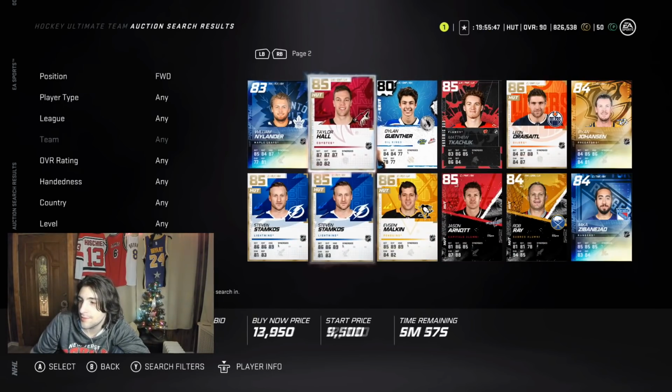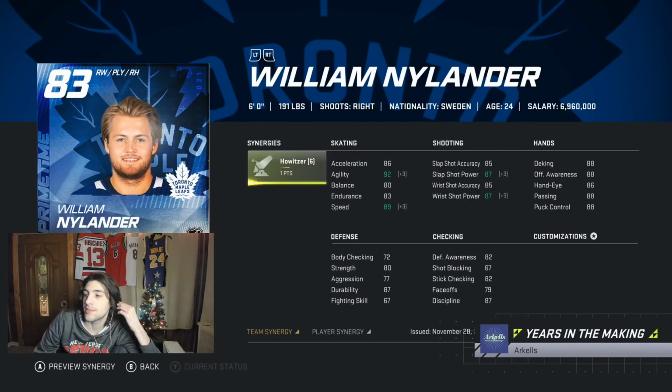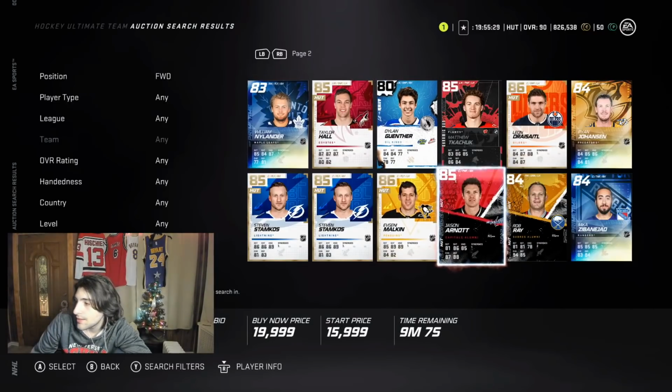Kachuk, I'm not a fan of. This is a really nice card. It's William Nylander, 83 overall edition with Howitzer. Super, super nice card. Gives him 89 speed. His shot is in the mid-80s. Even decent face-offs. You can justify putting him at center. 79 face-offs, not horrible, but I really like Nylander's card a lot. I'm a huge fan of Primetime Nylander.